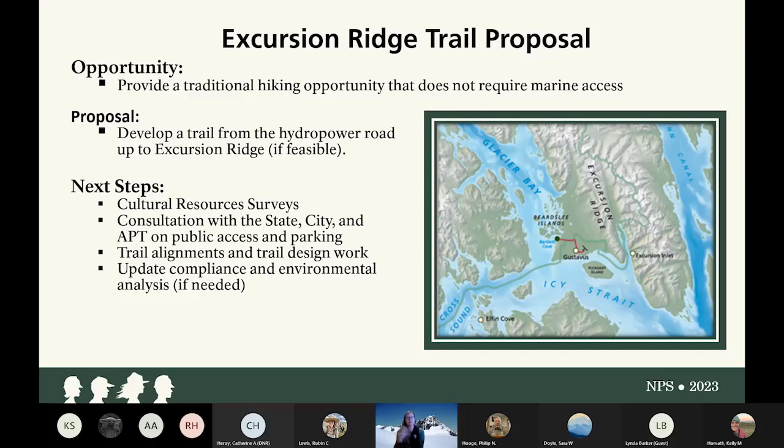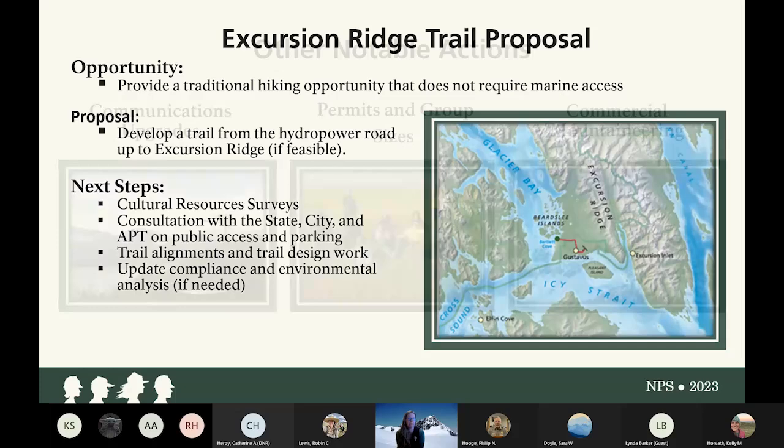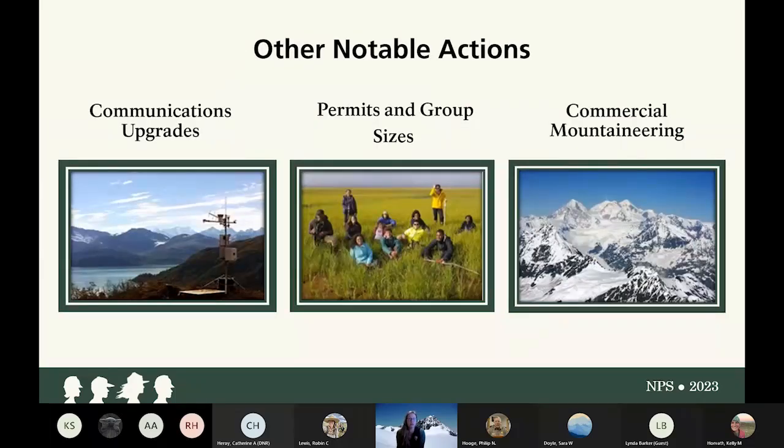Some other notable actions that we wanted to call out, because they are new in the EA or have additional detail that wasn't presented in the previous version of the plan, are communications upgrades going into potential wilderness areas. This is connected to the marine management plan. The idea is to co-locate as many of these communications towers as is feasible, and so we would try to co-locate. This analyzes what would happen if we could not co-locate them and needed to put new installations into wilderness. What would the impact of those installations be on the wilderness and associated resources?